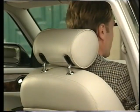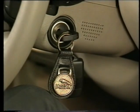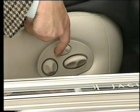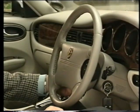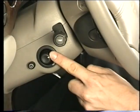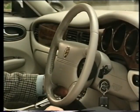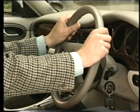Tilt is adjusted manually. With the ignition switch in position 1 or 2, lumbar support can be increased by pressing the front of the switch or decreased by pressing the back of the switch. The steering column is adjustable for tilt and reach. Where electric adjustment is fitted, this is controlled by the four-way switch on the steering column with the key in the ignition. Adjustments can also be made when the driver's door is open or within 30 seconds of closing it.